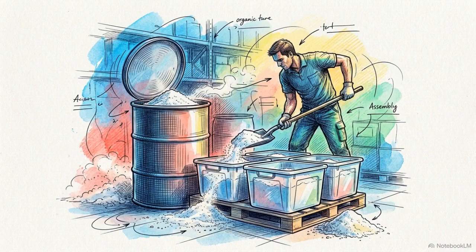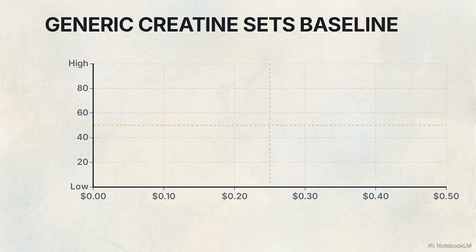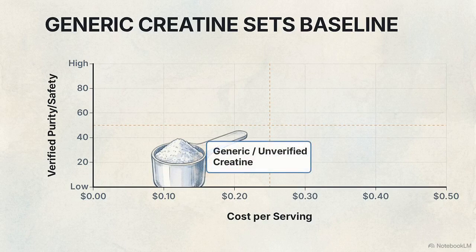Loose industry regulations mean many budget brands skip the expensive, rigorous filtration and testing required to screen out these heavy metals and byproducts. Choosing a tier comes down to your personal tolerance for ingesting trace industrial toxins as part of your long-term daily routine. We can map these options on a quadrant chart to see where cost actually meets verifiable safety. In the bottom left, we have generic, unbranded creatine, the market's baseline tier.